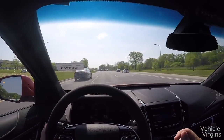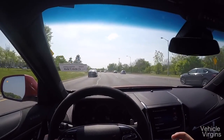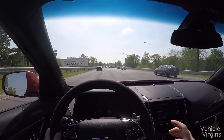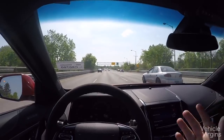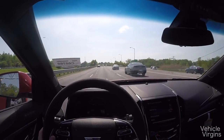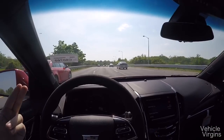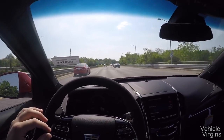Lease deals on these cars are as low as $528 a month. That puts it into Scat Pack Charger territory, and I would much rather have this car than the Charger. For $500 a month, this might be, certainly one of the best cars you can get for the money in terms of all-around practicality. It's got performance. It's definitely got the looks. This is a stunning vehicle.